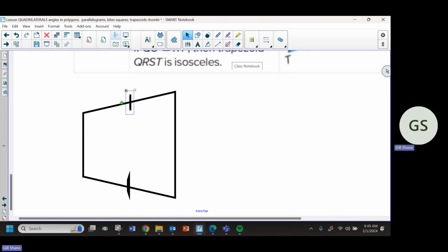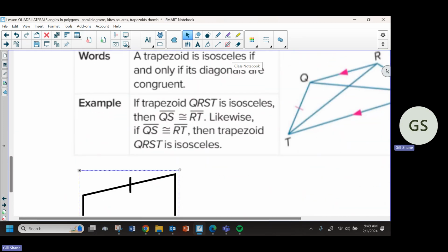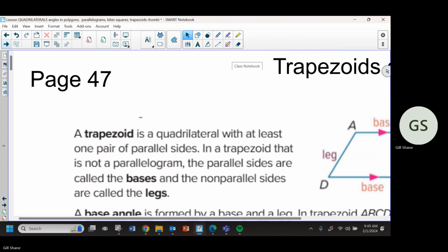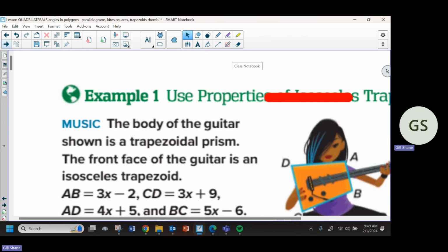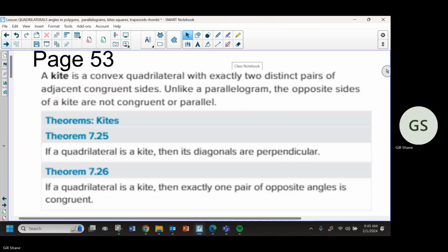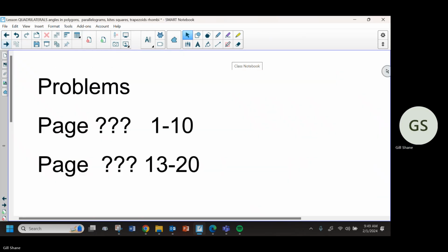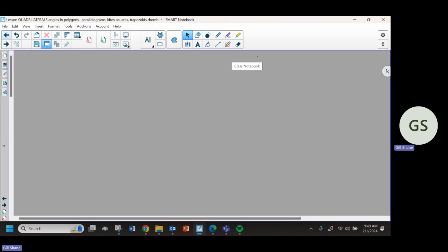Oh, I don't know what's going on. Oh, that's not what I thought it was. Never mind. Yeah, I think that's everything we're doing with trapezoids. So, hey, where are the pages? Well, I mean, it's page 55.